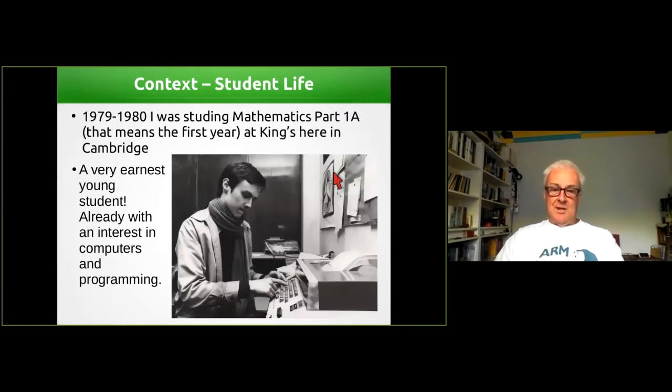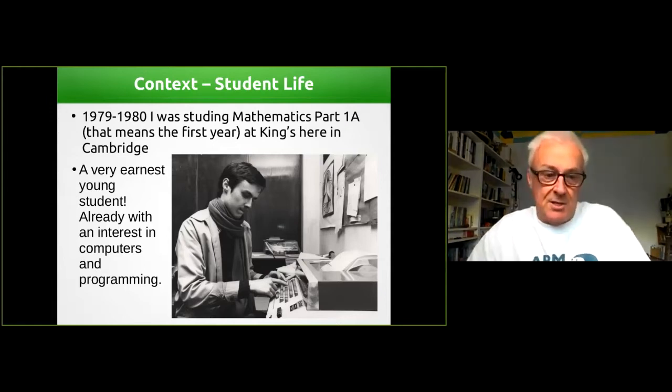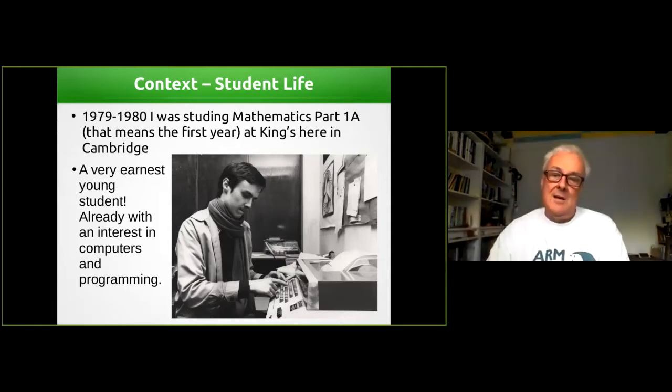So, look at that, eh? What an earnest, serious student. I was studying Maths Part 1A at King's in Cambridge, just in the centre of town there, and I'd already had an interest in computers and programming. I had a CSE in computer science because the secondary school I went to didn't do an O-level computer science. That's a little bit before university, but anyway, we had teletypes connected to computers in buildings far, far away.